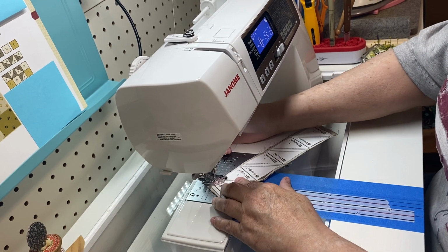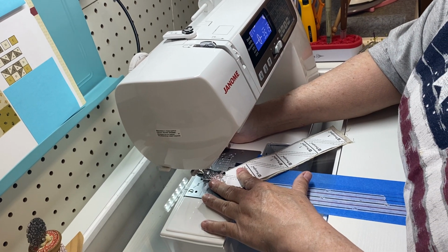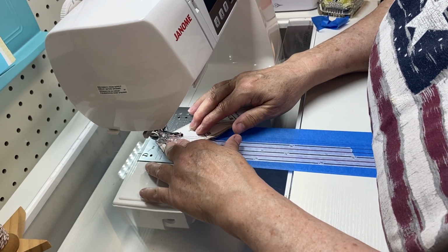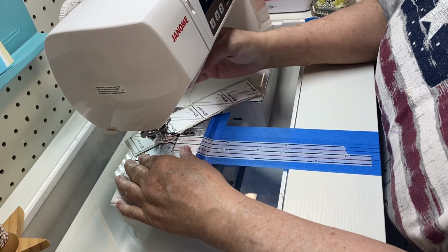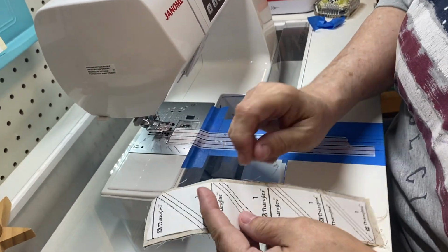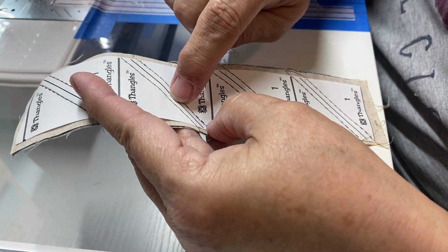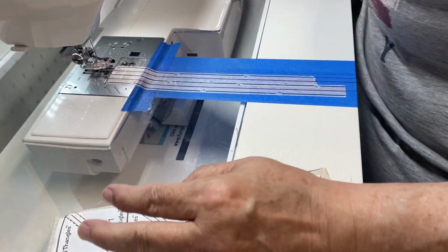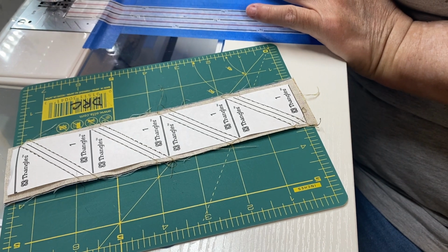I just turn that around, lift up my needle, move that over a little bit. Now on the 1-inch Fangles, they only give you 1/8 of an inch of a seam allowance. See, between that stitch and that stitch, you cut on the line. That's only 1/4 of an inch seam allowance. That's not a big deal. Not a big deal at all.